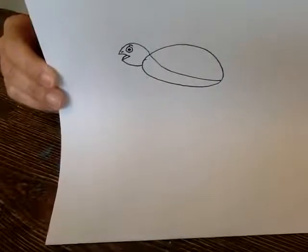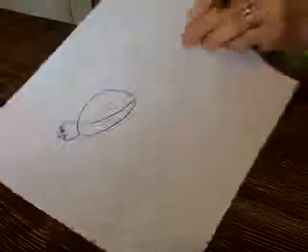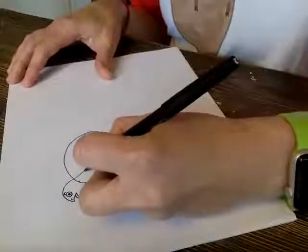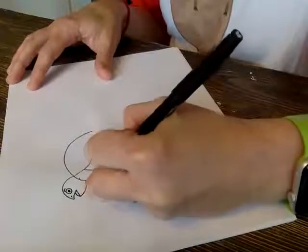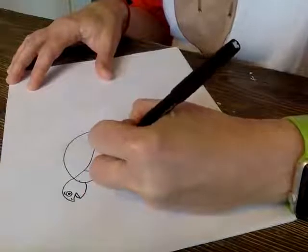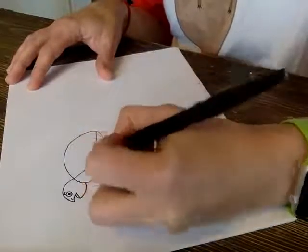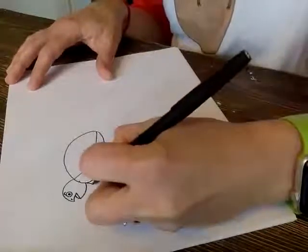All right, now we're going to add his lips. I think I've said that three times now, but this time for real. So I have a front fin here. You want to erase that.